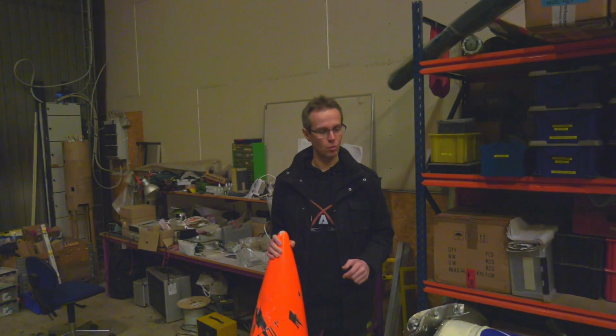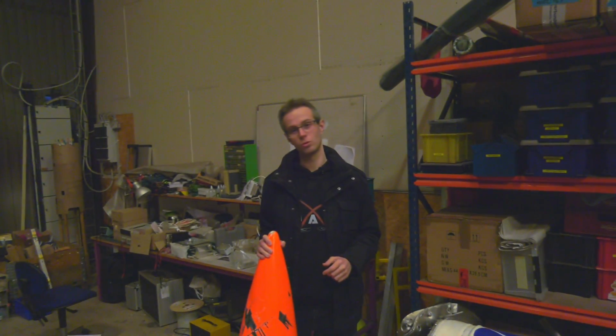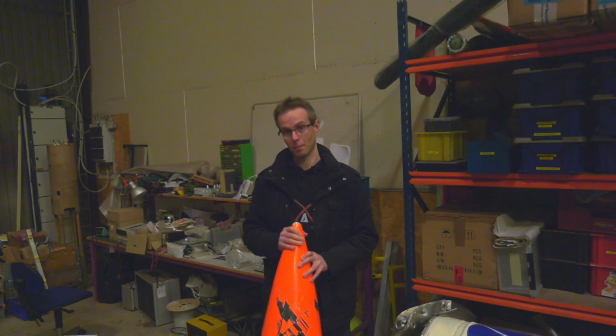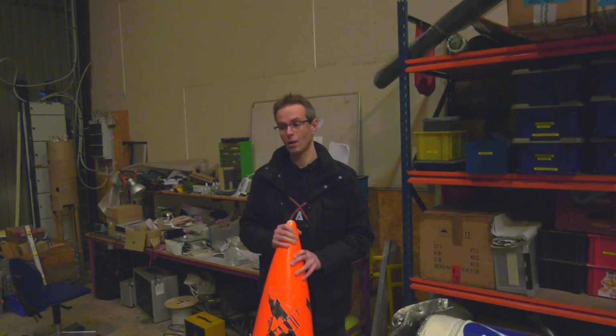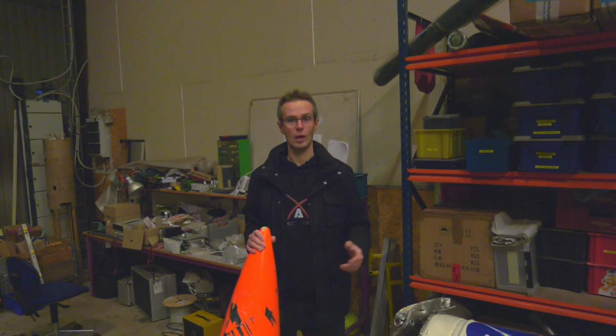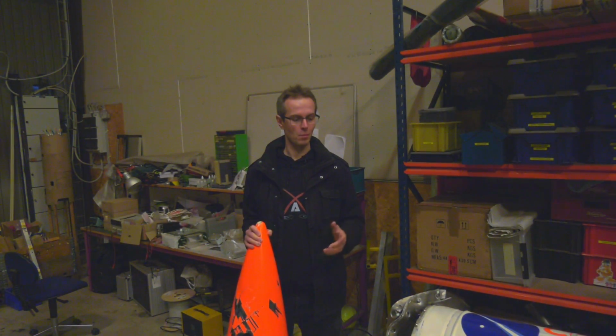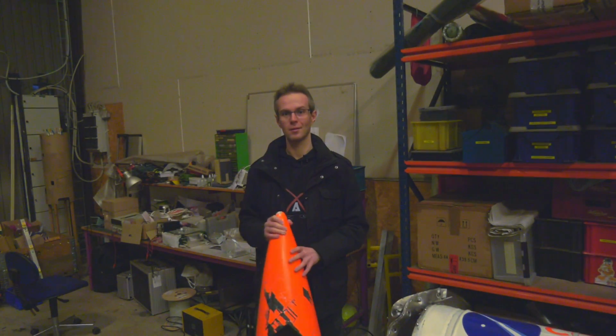The Nexus rockets weighed close to 200 kilos at liftoff, and the Spica rocket, the big rocket that will carry a man or a woman, will weigh 3.5 tons. So it's a massive scale up, but we're very excited about it and really looking forward to start building components for it.